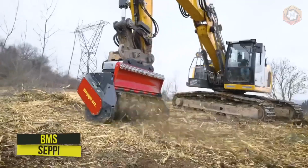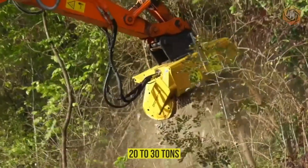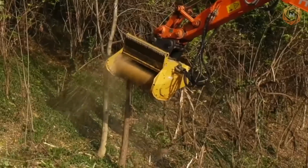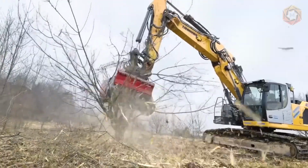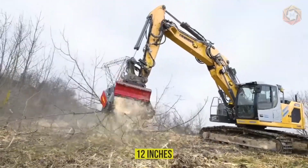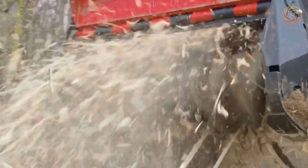The BMS is SEPI's powerful mulcher for attachment to excavators from 20 to 30 tons. Thanks to its clever design, high performance, and reliability, the unit is capable of shredding bushes and trees up to 12 inches in diameter. Many consider the BMS to be the best excavator mulcher in its class.